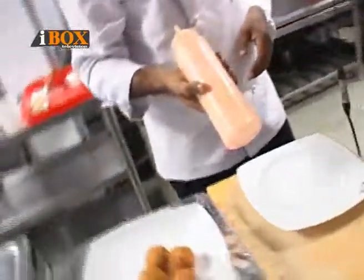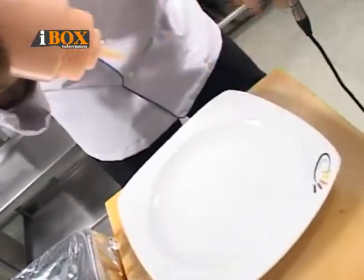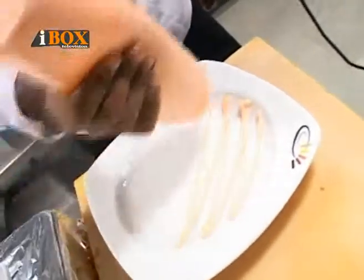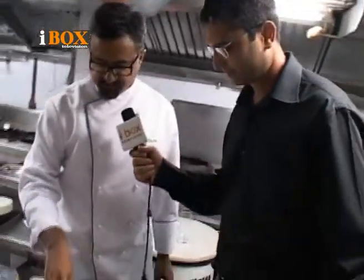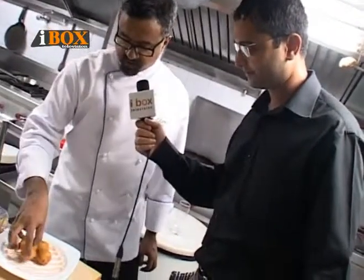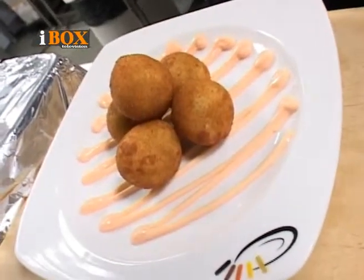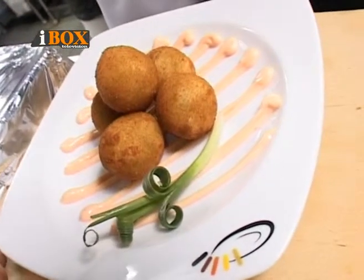So this is the spicy mayonnaise which I have put in a squeezy bottle, and we just pipe the sauce on the plate as decoration. All right, that's Spanish fine arts for you. Wonderful. So you have this spicy mayonnaise on the bottom of the plate, and you have 4 plus 1, 5 spinach croquettes, and as a small garnish, we'll have a small spring onion leaf. So this is how we present our spinach croquettes. I can't wait. That's brilliant.